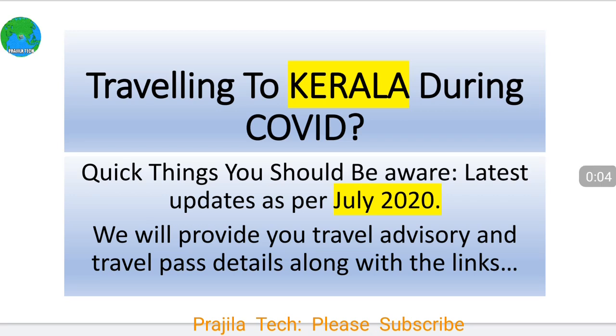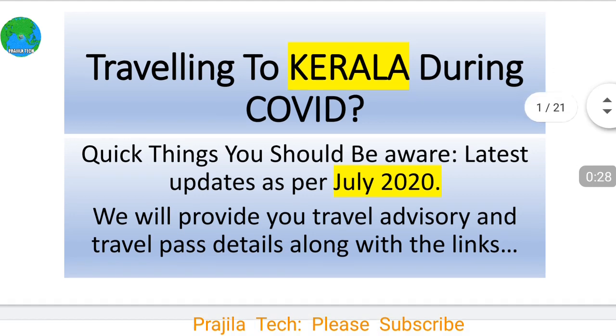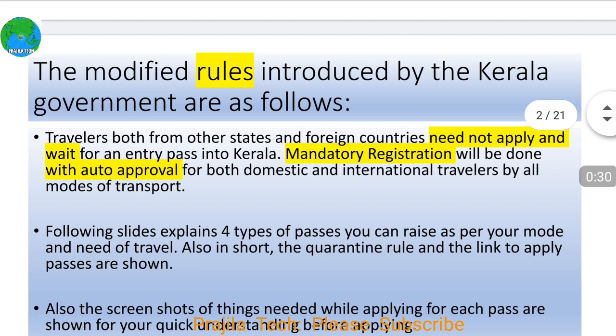If you are traveling to Kerala during this COVID period, we have to update you on quick things you should be aware of. It is as per the latest updates as of July 2020. We will also provide you travel advisory and travel pass details. There are 4 different kinds of pass, which one you have to take, what the links are for the same, and what other quarantine details you have to follow. This will be a quick one, but it will cover all the needed information.